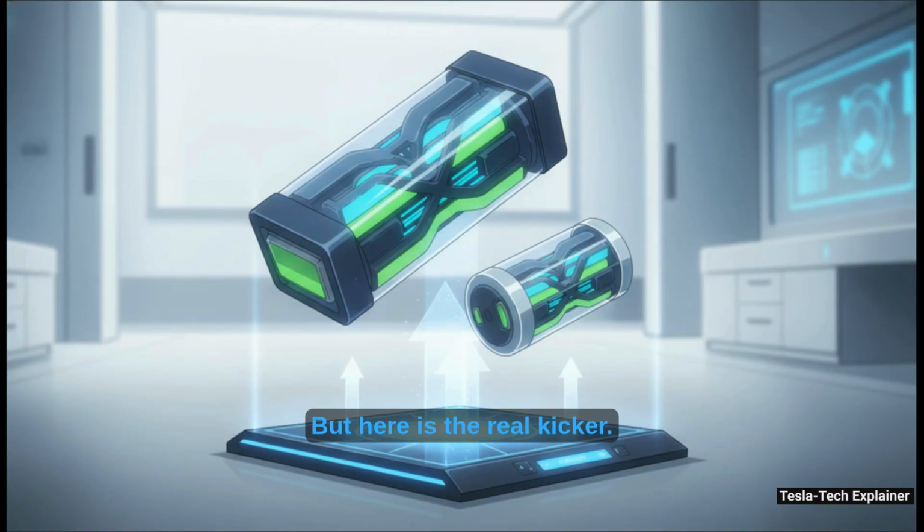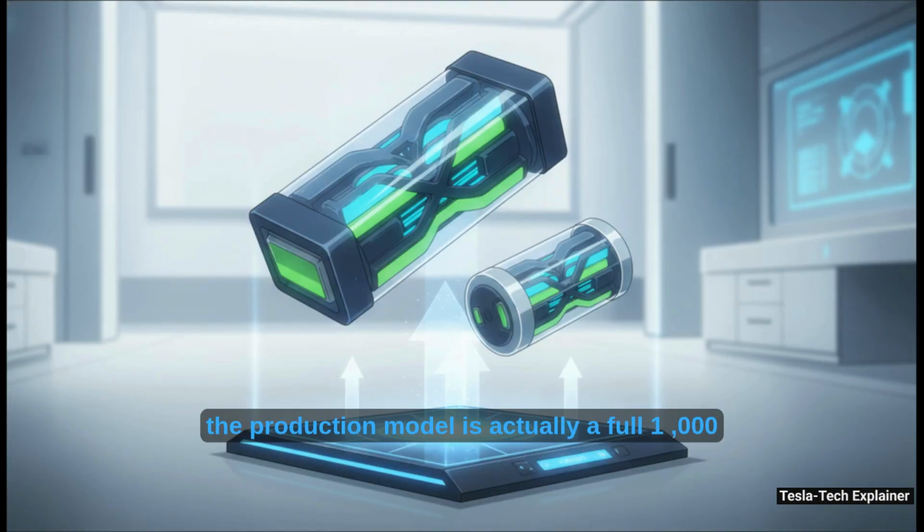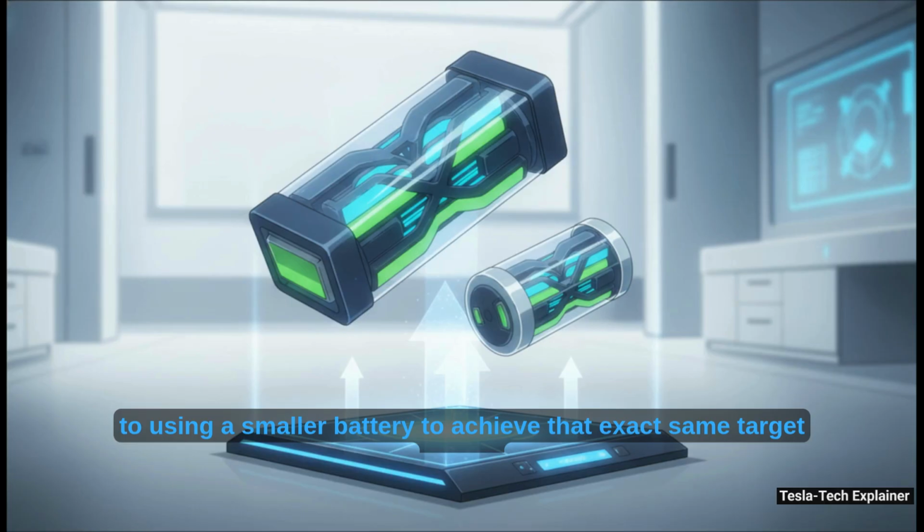But here is the real kicker. Because they shifted to a 48-volt architecture and completely optimized the design, the production model is actually a full 1,000 pounds lighter than the prototype. Less weight directly translates to using a smaller battery to achieve that exact same target range, which, as you can imagine, vastly improves the fleet economics.